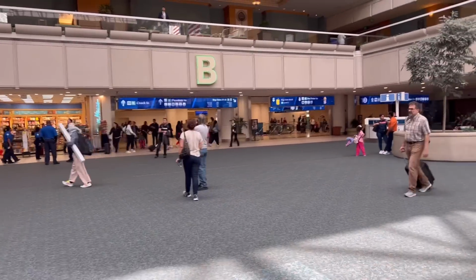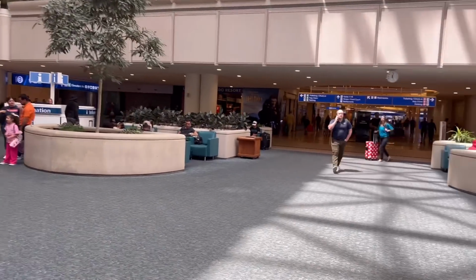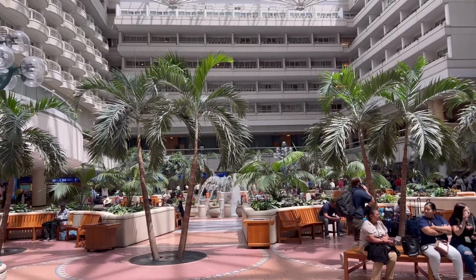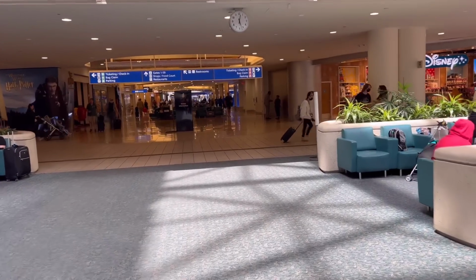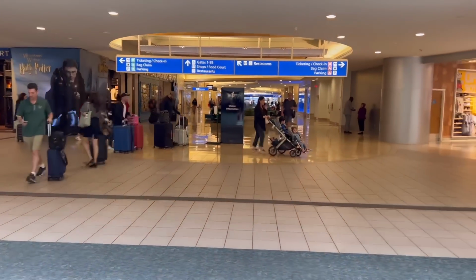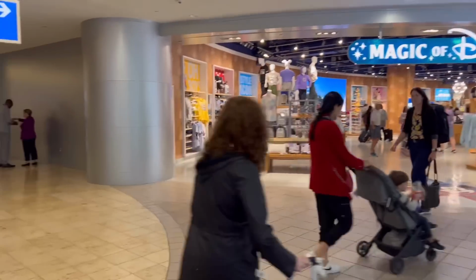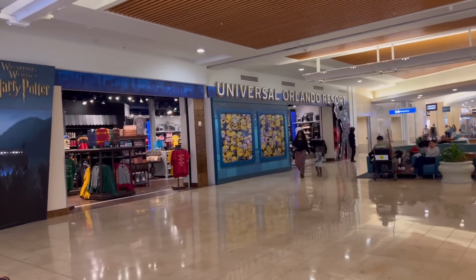I guess that's a terminal, yeah. Terminal check-in. The whole nine yards over there. These lights are nice. See? The whole area is nice. Okay, magic of Disney. Universal Orlando Resort.